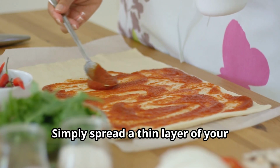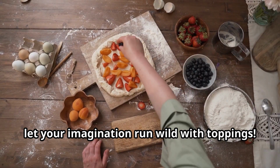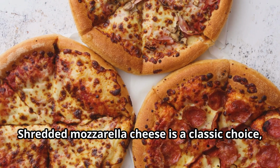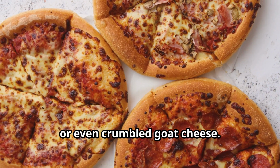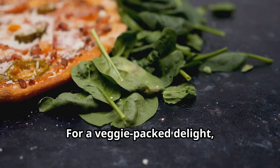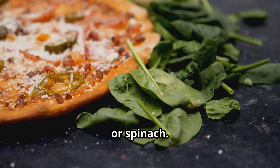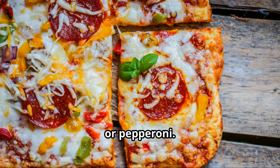Simply spread a thin layer of your favorite pizza sauce over the naan bread. Then, let your imagination run wild with toppings. Shredded mozzarella cheese is a classic choice, but feel free to experiment with other cheeses like provolone, cheddar, or even crumbled goat cheese. For a veggie-packed delight, add sliced bell peppers, mushrooms, onions, or spinach. If you're craving a meaty fiesta, go for cooked ground beef, sausage, or pepperoni.